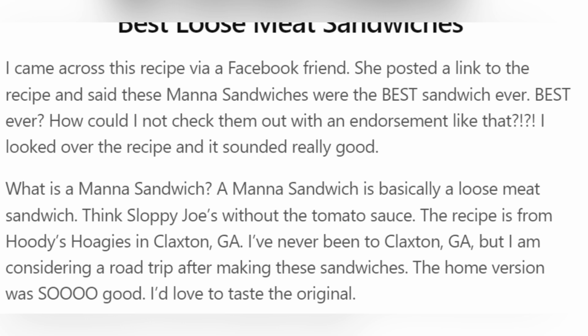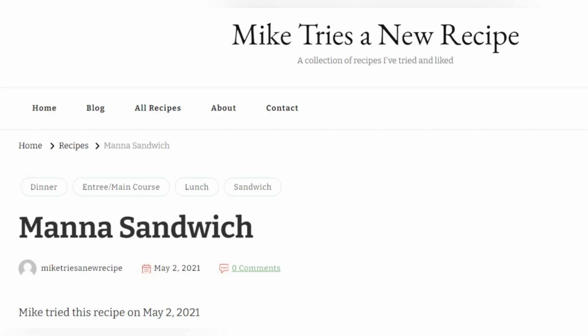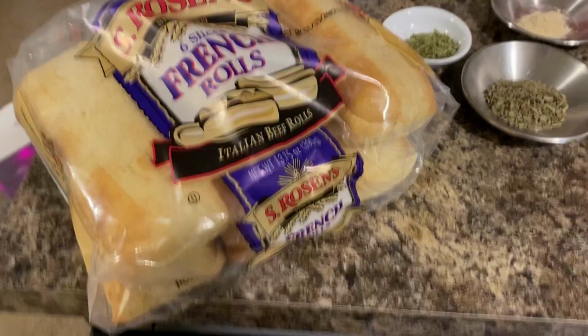I've seen a couple of articles online about it. A couple of people have tried it. This website, Plain Chicken, they actually give you the nutritional lowdown, and I mean it looked delicious, it sounded intriguing, so I really wanted to try it. My girl Karen from Instant Pot did it, so let's do it. Here it is, the Manna Sandwich.